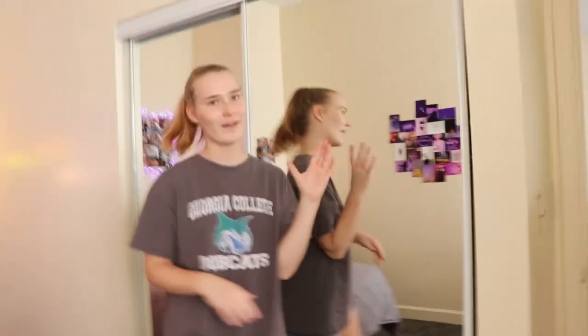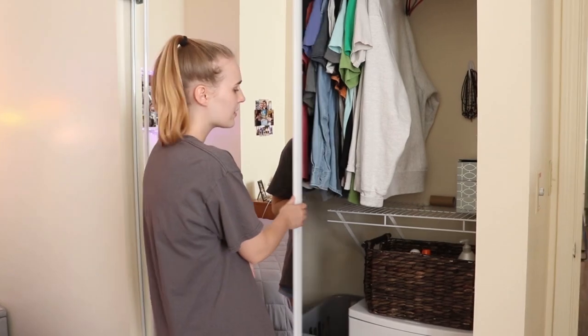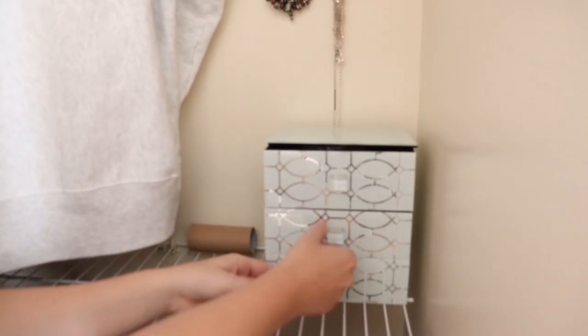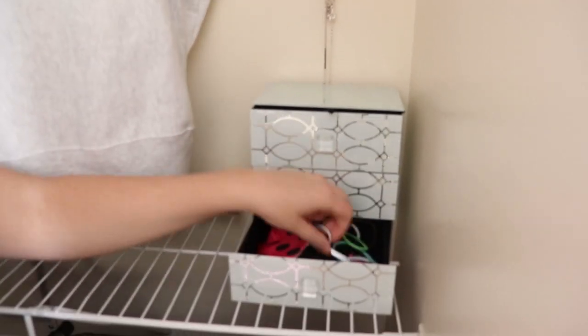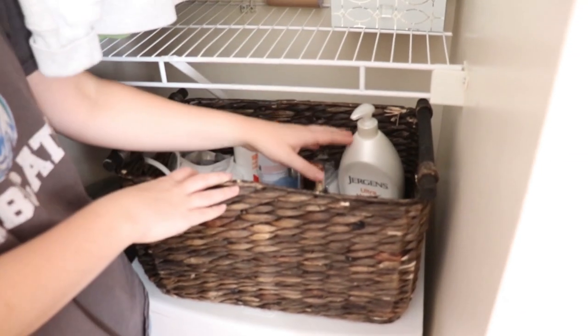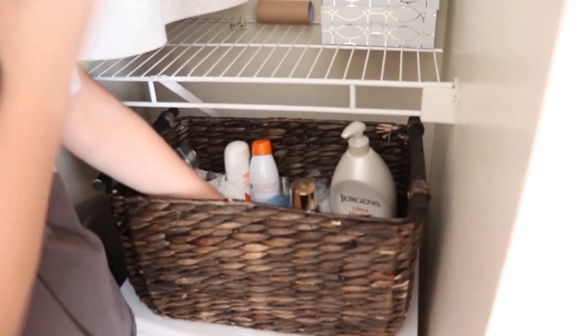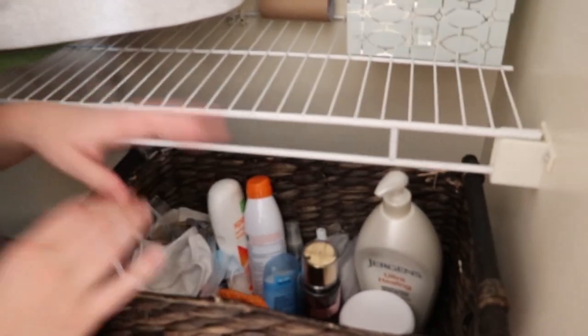Moving on to my closet. The closet has mirrors, which is really cool. On this side, this is my little jewelry box. This has scrunchies, these are my bracelets, and these are hair ties and bobby pins and scissors. And down here is what I use to get ready in the morning: moisturizer, hairbrush, sunscreen, deodorant, a bunch of masks. It's not super organized.